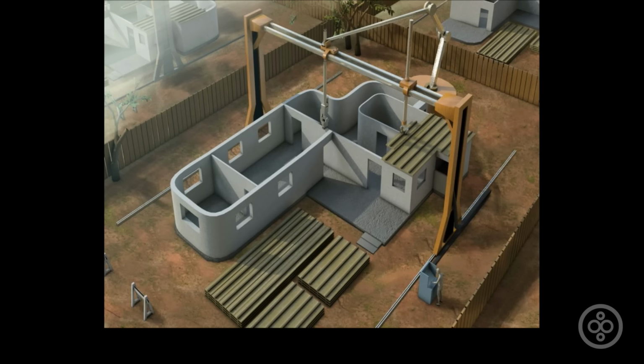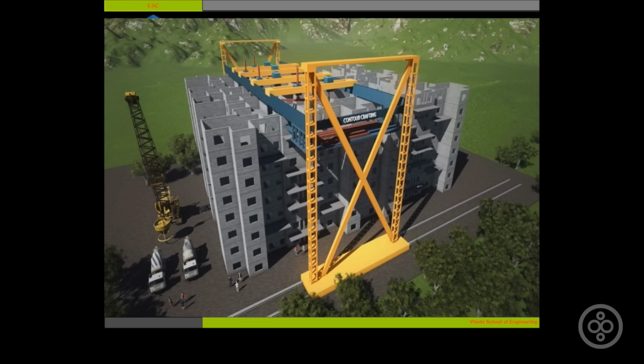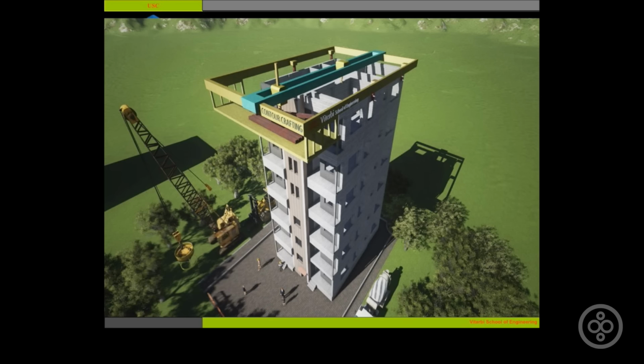So you can have a design like this with curvatures and so on. But other implementations could include application for larger scale buildings like apartment complexes, schools, hospitals, government buildings. Or we can build high rises by a platform that self climbs the structure.